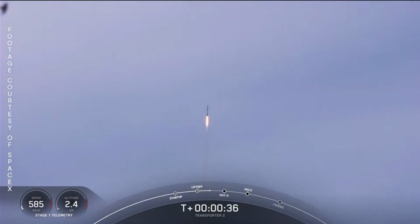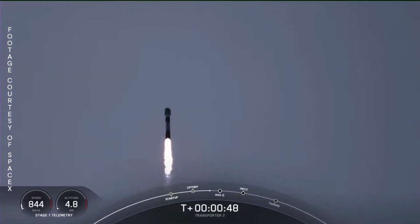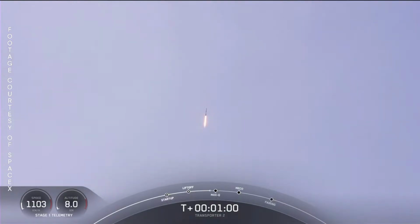First stage chamber pressure is nominal. We are T plus 42 seconds into flight. Falcon 9 has cleared the tower, and we're currently throttling down in preparation for max Q. That should be coming up in about 20 seconds. Max Q is where the vehicle will experience the highest amount of aerodynamic pressures. Falcon 9 is supersonic.